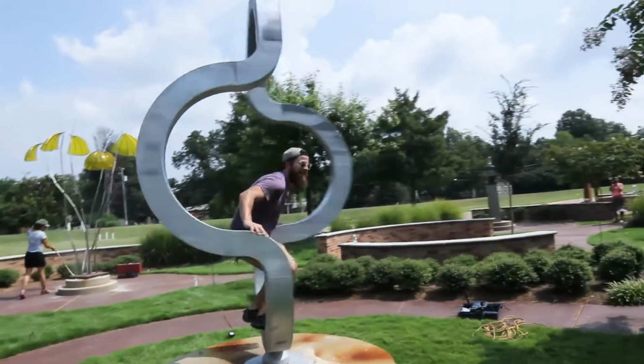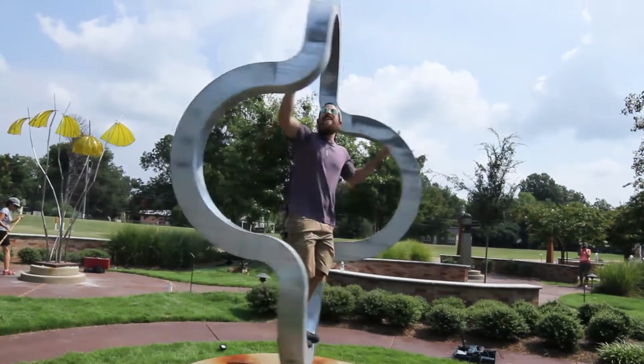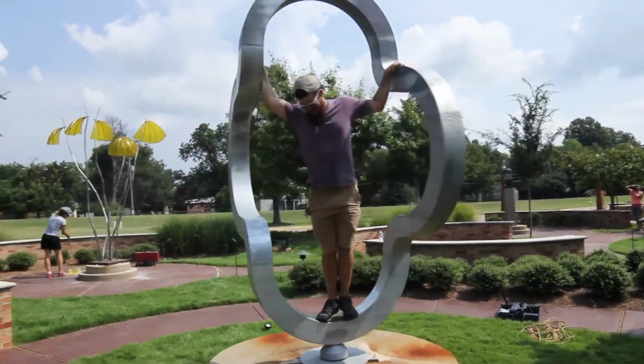I think if you saw a sculpture park and there were 10 sculptures and there was one kinetic piece that people were spinning, I feel like you would automatically want to go to that one, or I would anyway.